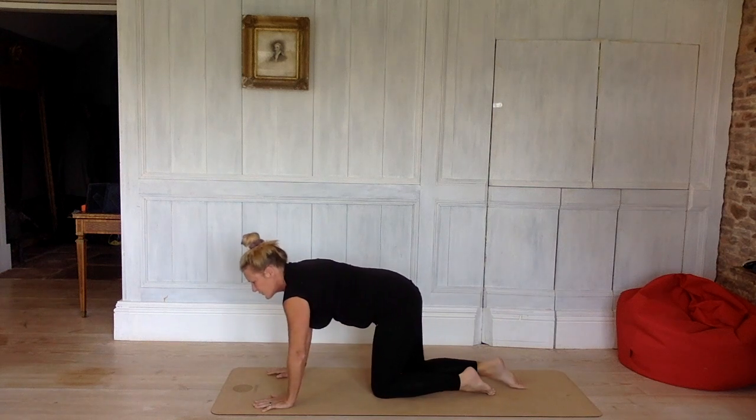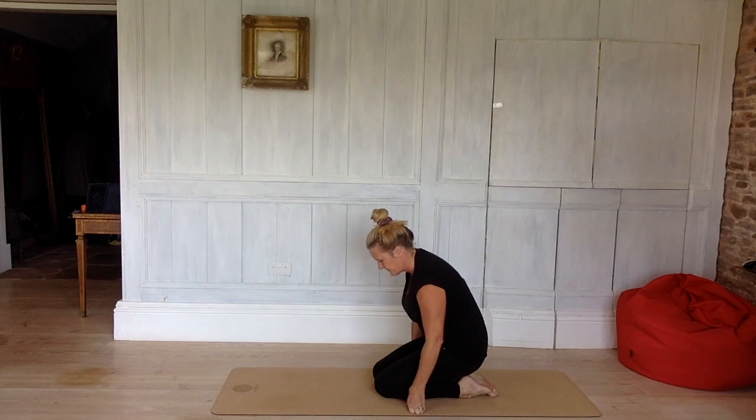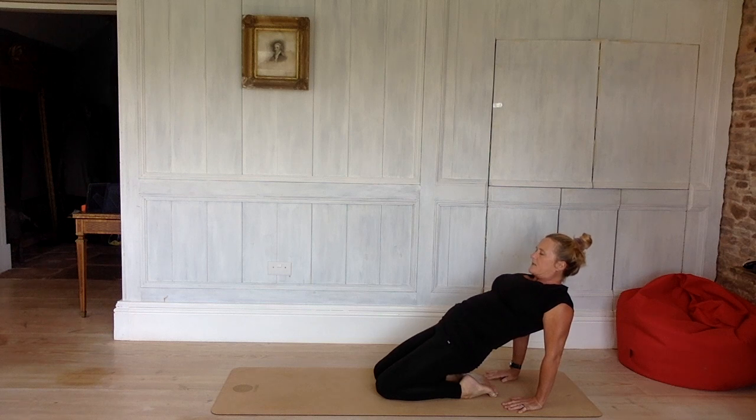And then we're going to stretch the quads, which can be a little tight, as well as front of the hips. So take your hands behind you. You might need blocks here. So we're just going to do some pelvic tilts first. So inhale, exhale, tip your pelvis back, so lift your pubic bone. Inhale, drop your pubic bone, so your pelvis tips forwards. Exhale, tip your pelvis back, you'll feel a stretch in the front of the thighs.